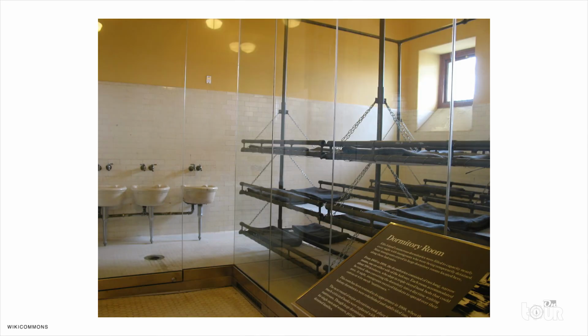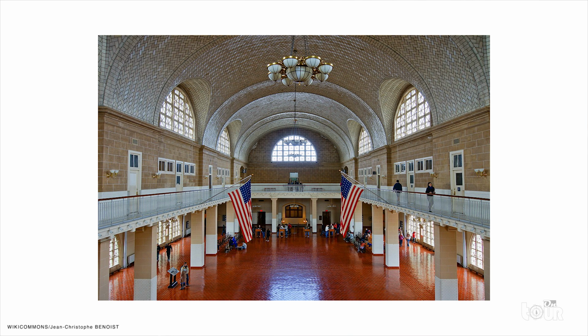In modern times, Ellis Island is a museum that contains the history of immigration in America, and you can visit the receiving halls and study the stories of the endless migrants who walked through these gates.